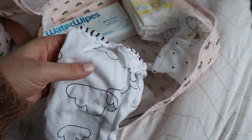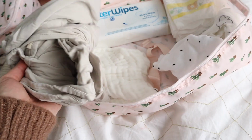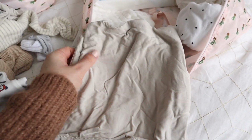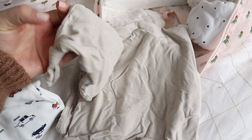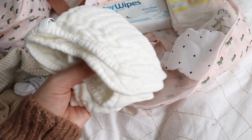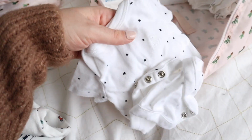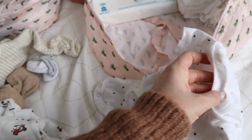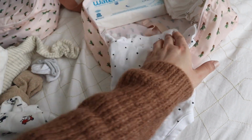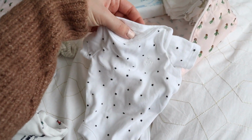This outfit, and this one is actually a newborn outfit. This sweater blanket, super soft and really nice. This one actually goes with this little hat. And then this is just a burp cloth that I'm bringing as well. This little t-shirt, because like I mentioned, we are in the middle of the winter, so I want to dress up the baby to make sure that he is nice and warm.